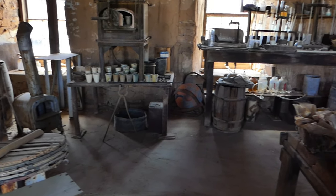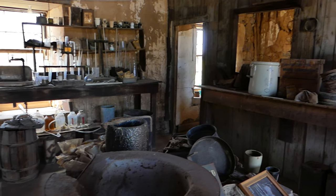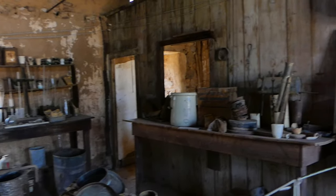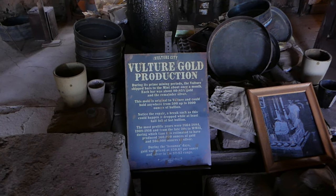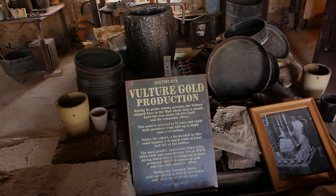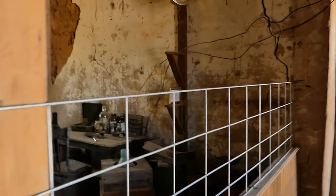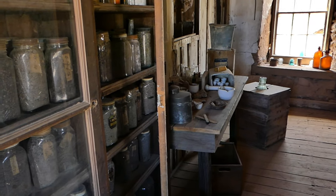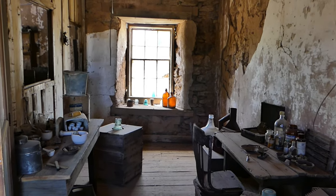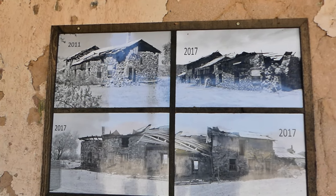Still a little too dark, but you get an idea. Looks like a lot of chemist equipment there. I guess they tested the purity of the gold, and back here looks like a furnace. They probably smelted some of it right here. Vulture gold production. During its prime mining periods, Vulture shipped bars to the mint about once a month. Each bar was about 80 to 85% gold and the remainder silver. Interesting. Crude and rudimentary, but it got the job done. But again, this was turn of the century stuff, so they didn't have modern conveniences. Ah, that's what it looked like. So it's been refurbished.